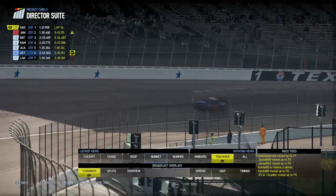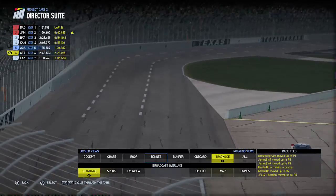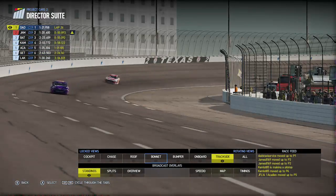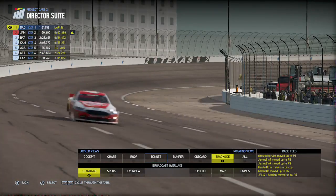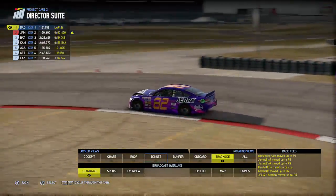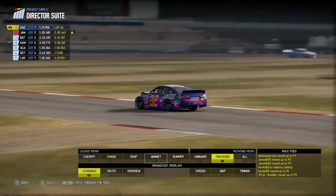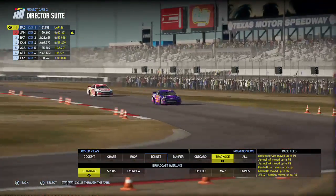Get Whooped is still on pit lane. He's finally coming out. He's exiting now, coming on the apron. And I tell you what, James wants that stage win. He is really pushing hard to catch back up to Dad's Taxi.